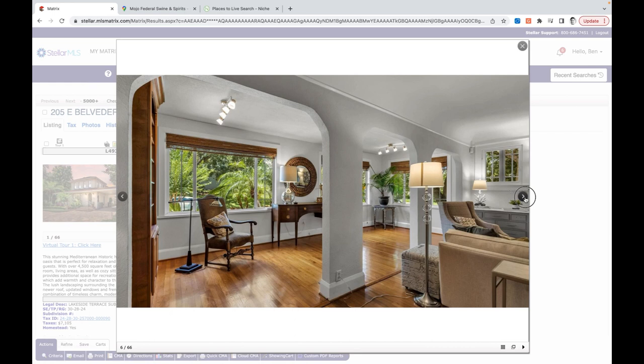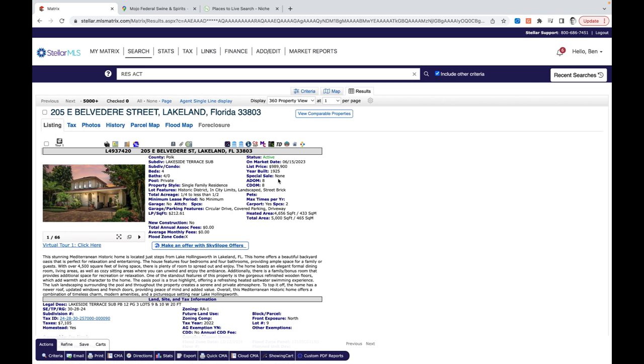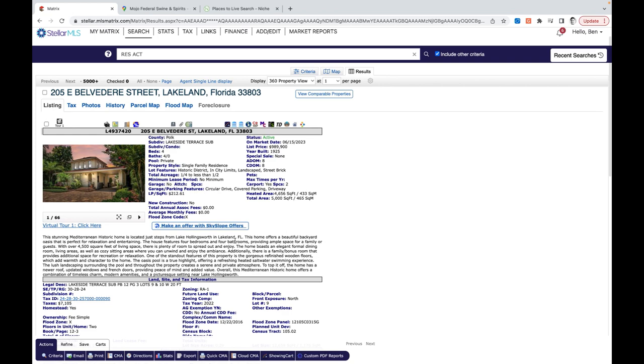These are just sharp looking homes. But there's all sorts of stuff. This one was built in 1925, asking $989,000. If you want to check it out, give me a call, 863-333-5053. We can come in here and have a look.